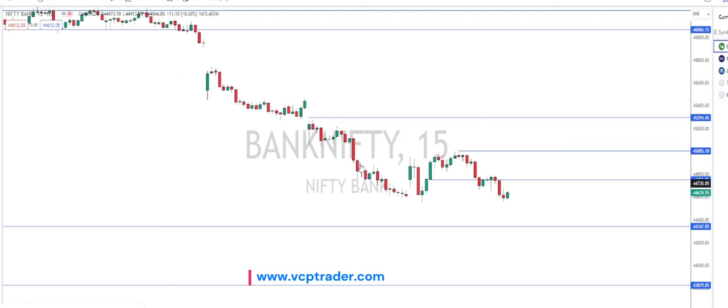So Bank Nifty looks worse than Nifty, so I prefer Bank Nifty for trading if I get an opportunity. So we have to wait for market to take resistance at one of these levels, and then give us a negative candle signal, and then I will trade for the nearest support. So that's it for the overview for today.